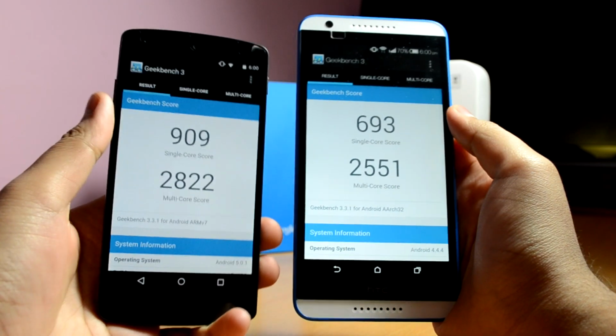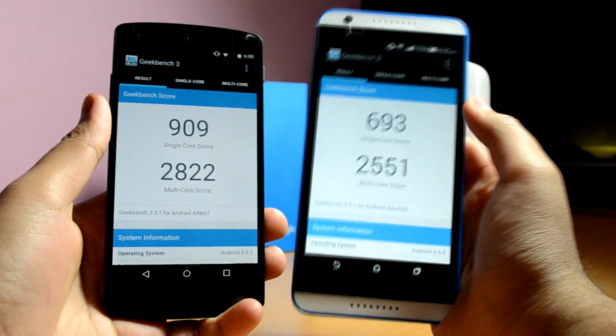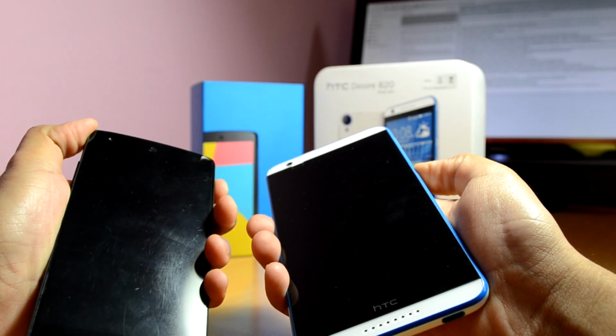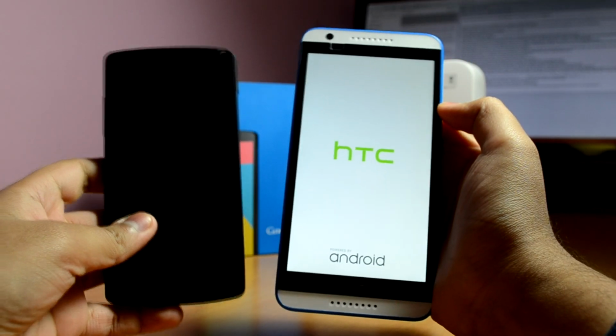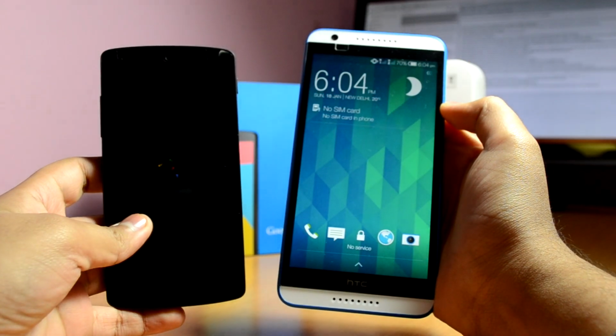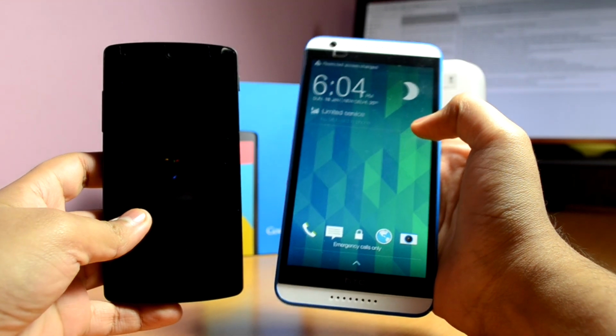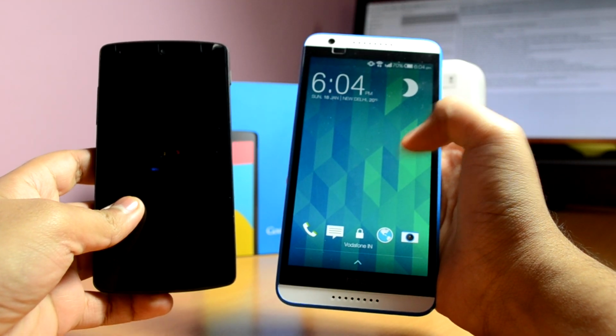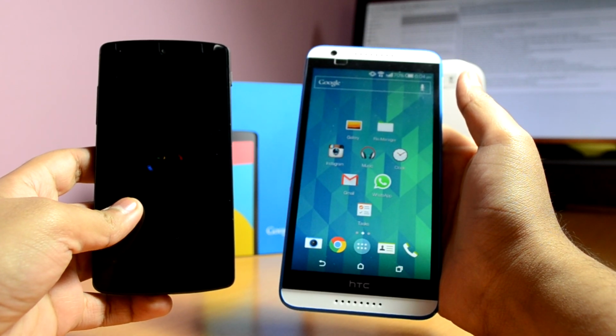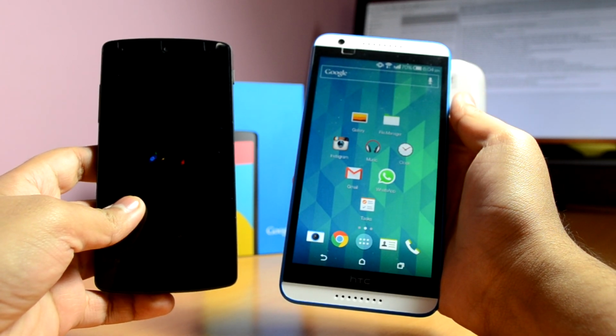Also, to test the speed, I'm going to do the boot test on both of these devices and we'll see which one boots faster. So turning on both the devices together, let's see which reaches the home screen first. As you can see, the Desire 820 has already booted up while the Nexus 5 is still booting up. One thing to mention, the Desire 820 is powered by a 64-bit chip, so you can run many 64-bit third-party apps which won't work on the Google Nexus 5.